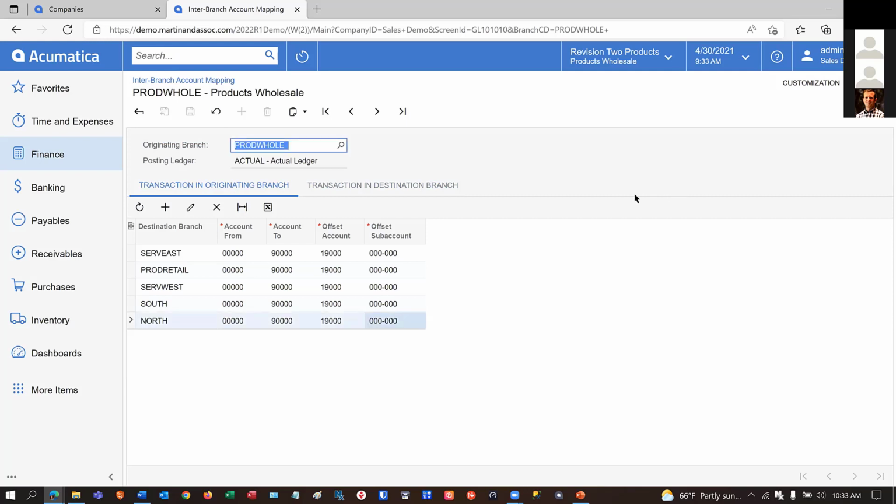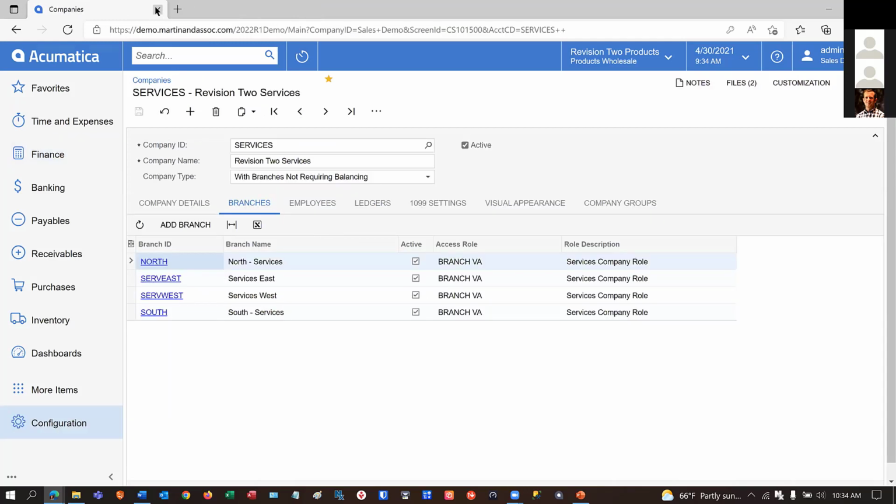That means an AP bill that Products Wholesale is paying on behalf of Services West, East, South, and North is now empowered and ready to use that. Okay, so that's a quick run-through of that inter-branch accounting highlight. Let's see this structure of multiple branches, including our newly created North branch, play out as far as the financials.